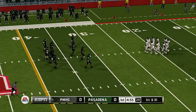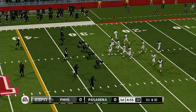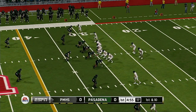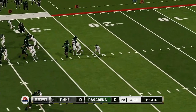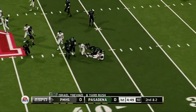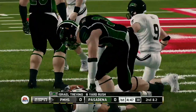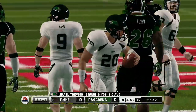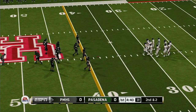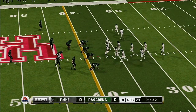So here comes the offense taking the field for the first time today. He's tackled right around the 38-yard line. That makes it second and 2. It's second down, and they're about 2 yards away from the sticks.